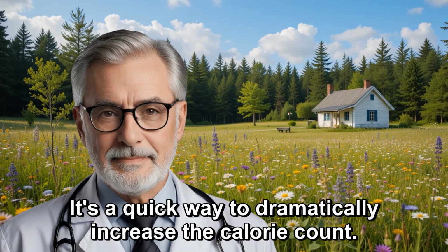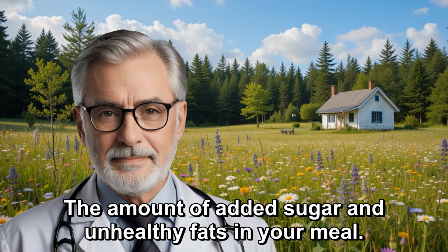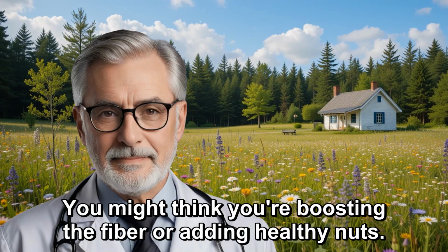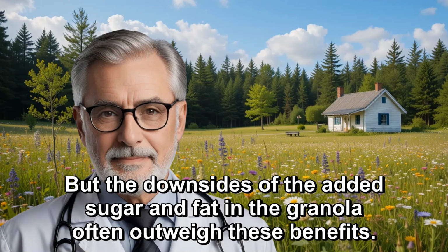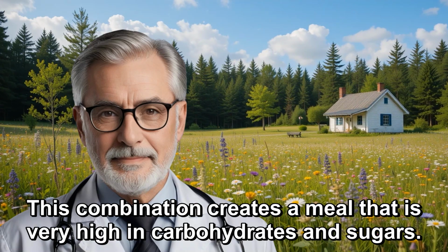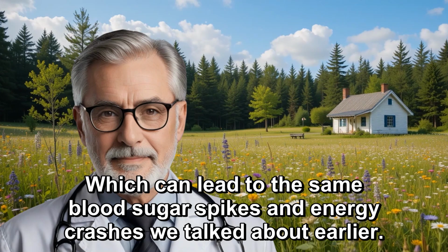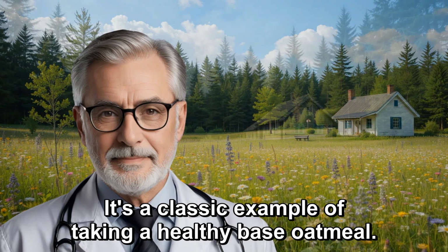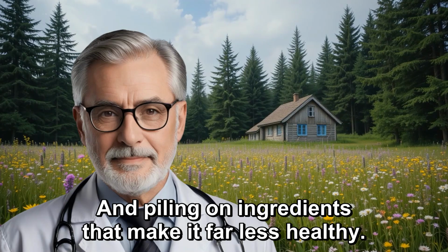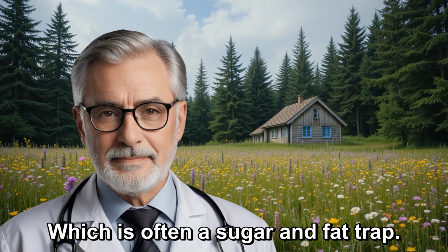It's a quick way to dramatically increase the calorie count and, more importantly, the amount of added sugar and unhealthy fats in your meal. You might think you're boosting the fiber or adding healthy nuts, but the downsides of the added sugar and fat in the granola often outweigh these benefits. This combination creates a meal that is very high in carbohydrates and sugars, with added fats, which can lead to the same blood sugar spikes and energy crashes we talked about earlier, and contributes excess calories that can lead to weight gain over time. It's a classic example of taking a healthy base oatmeal and piling on ingredients that make it far less healthy.